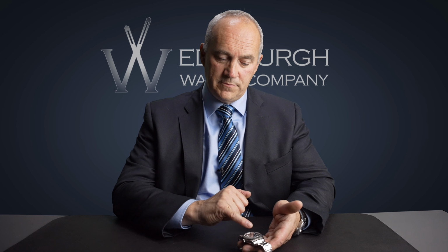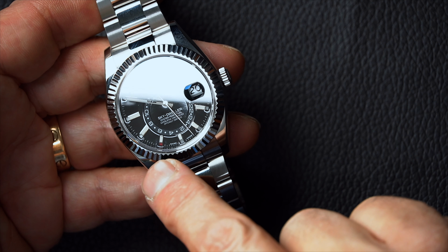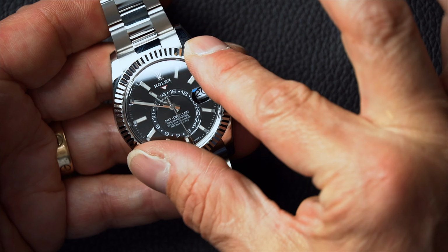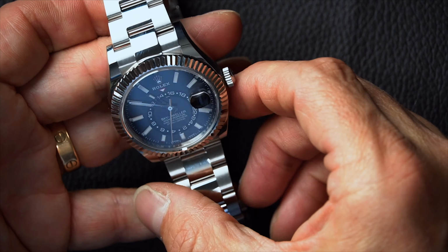So to explain how it works, this bezel here, which on the Datejust is normally static, is actually called a command wheel. And by turning this bezel to different positions, and then bringing out the crown, you can actually adjust the date, the time, the dual time zone, and even the month as well, all just by turning this bezel to different positions. So it's really, really clever.